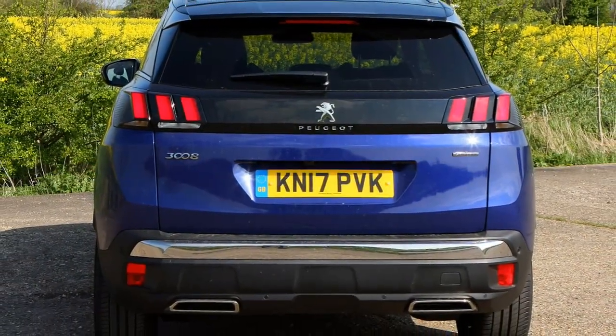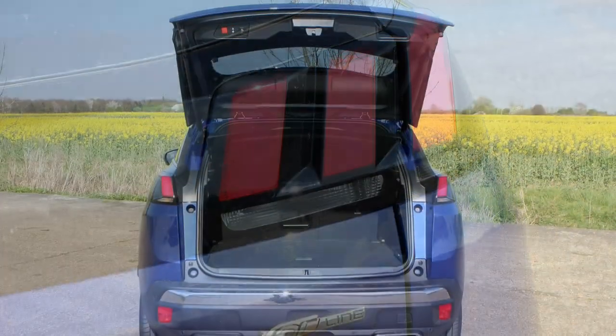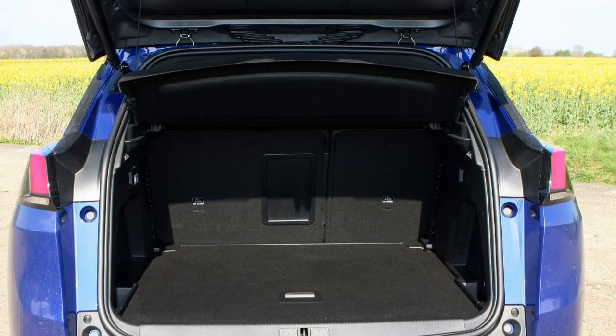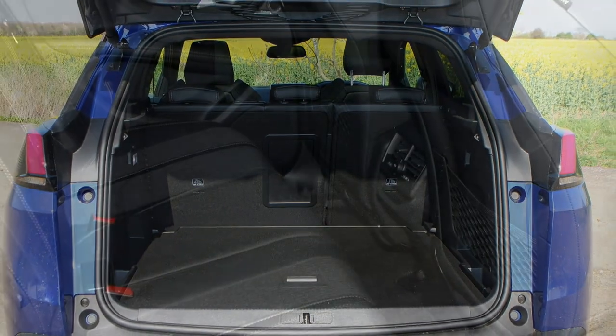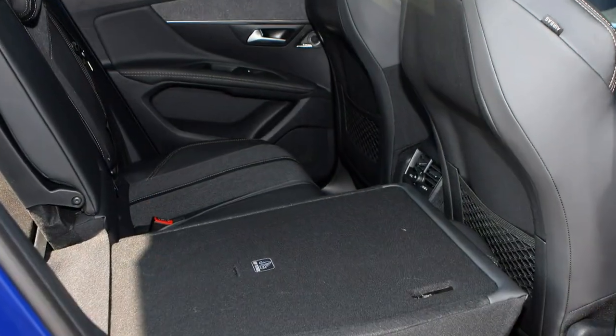It's an even and refined unit that feels punchy in manual form, feeling lively enough for almost all situations, be it around town or sitting on the motorway. It feels an outstanding alternative to the Peugeot 130 petrol if you spend more time undertaking long journeys.